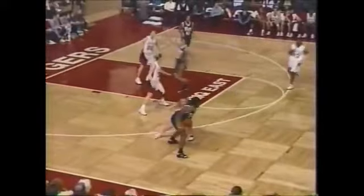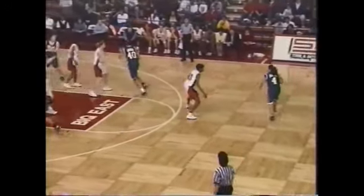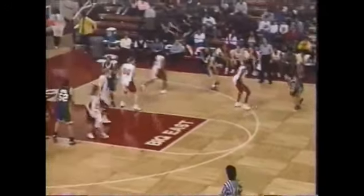Oh, did she work hard for that one? Coach Kirk Bruce was off his feet. He thought she traveled. It was a great head fake to get the big girls of Pitt off the ground, and she worked hard for that basket, we'll say that. 3 shots at the bucket for Tamara Young. She really worked hard on that one. 10-9, Pittsburgh by 1.